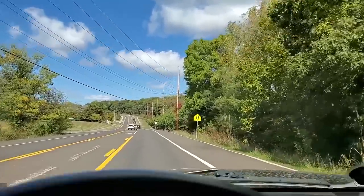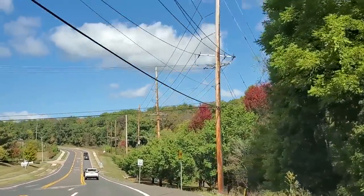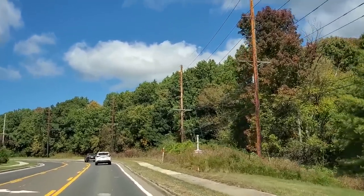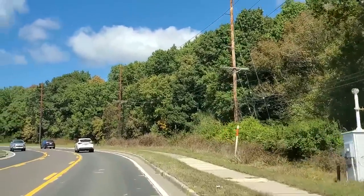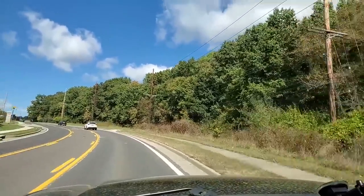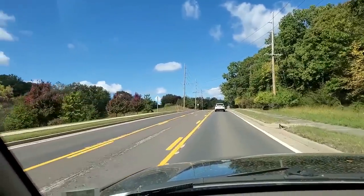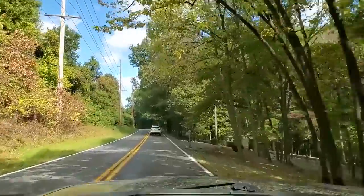There it is. Look at that. Some fall color starting to show through. It is so early. I feel like I never see color on the trees until, I don't know, probably mid to late October, something like that. Okay, this isn't that colorful. Look over there. Fall color. There's some fall color. Talk about a beautiful day.